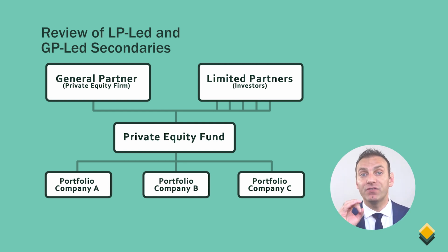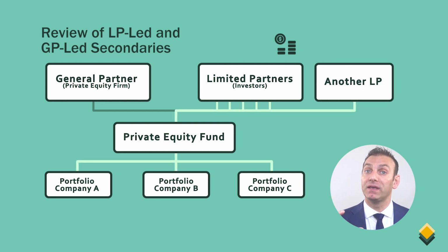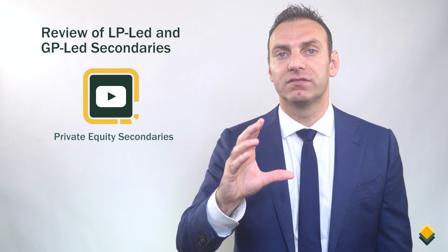At the beginning of the fund, LPs commit capital to the private equity fund for the entire term. But in the event an LP wants to sell its interest in the private equity fund before the term is complete, the LP may sell its interest in the private equity fund to another LP in what is called a private equity secondary transaction. That is just a quick review, but if you want to better understand how private equity secondaries work, please check out our video titled Private Equity Secondaries.